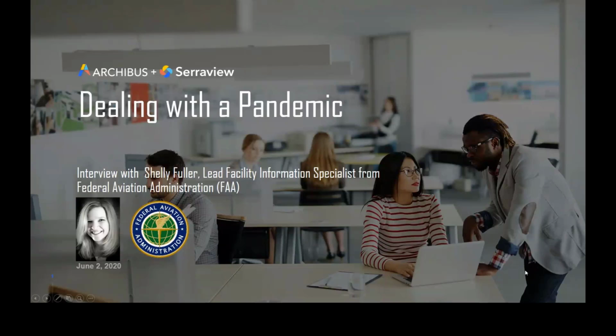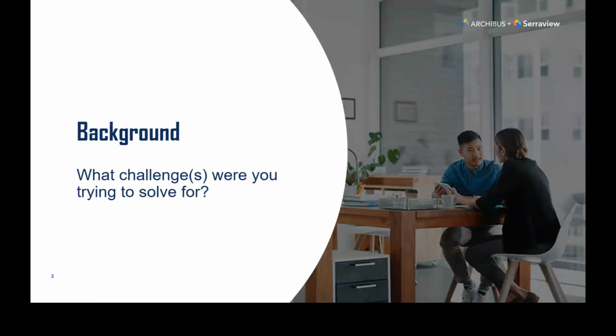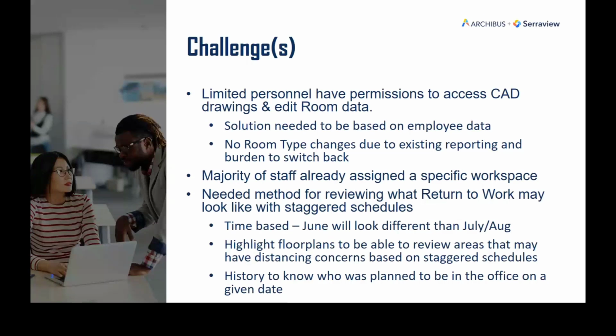Shelly, first, if you could just tell us a little bit about the background. What challenges were you trying to solve for? So we had a challenge to try to figure out what to do with the COVID situation and primarily what back to work was going to look like. However, we have limited personnel that have access to the CAD drawings and also limited personnel who have access to be able to edit the room data. So with more people being able to do the work, if the solution was based on the employee data, then we thought that would be a better fit for us.